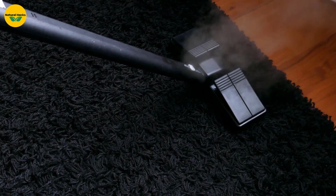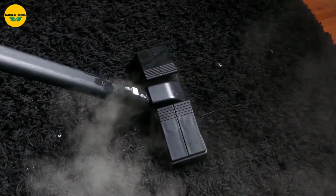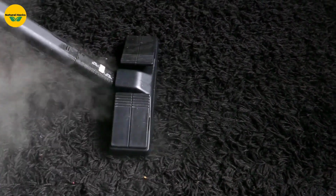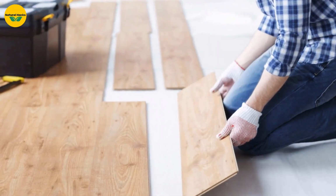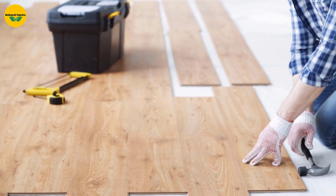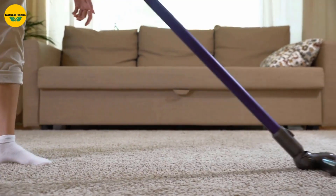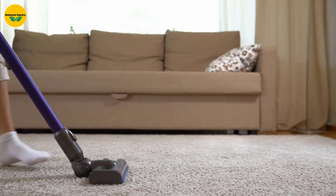pet dander. There are a few additional steps you can take to reduce dust mite infestations in carpets. Firstly, steam cleaning your carpets regularly can help remove and kill dust mites. Secondly, you can replace your carpets with hard surface flooring like wood, tiles, or vinyl, as these are more difficult for mites to survive on. So if you want to get rid of pesky dust mites from your carpets once and for all, then keep these simple tips in mind.